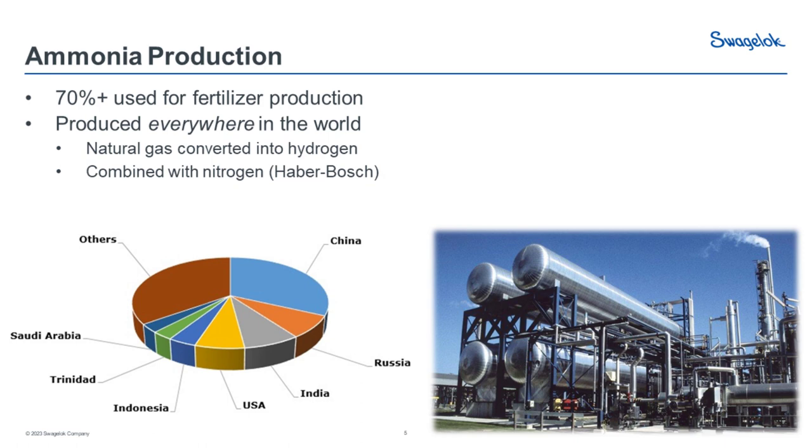You can see that the chart there, we've got China by far the biggest producer, but it is distributed in quite a lot of places all around the world. So everywhere you go, you're going to find ammonia. The question is, how do you actually produce it? It's actually produced by combining hydrogen with nitrogen using what's called the Haber-Bosch process.